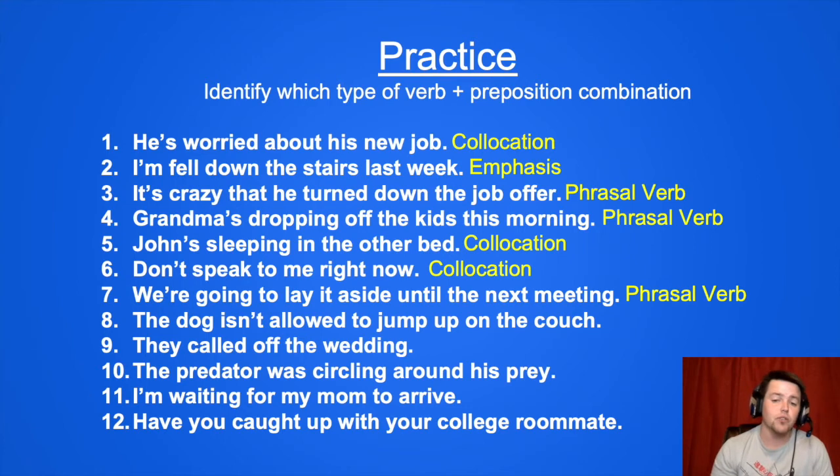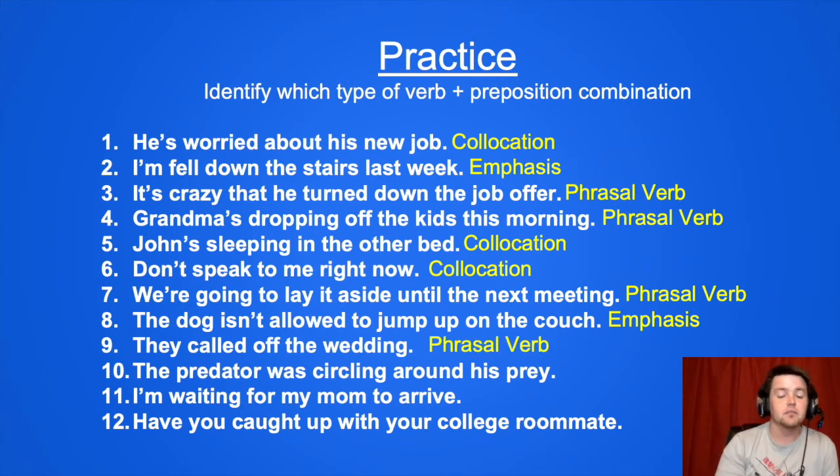Number seven, we're going to lay it aside until the next meeting. This is a phrasal verb. Lay aside means to delay or postpone or talk about it later. All right, no connection to the verb lay. Number eight, the dog isn't allowed to jump up on the couch. This is emphasis. Number nine, they called off the wedding. Phrasal verb. Call off means to cancel. You're not calling anybody.